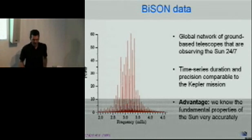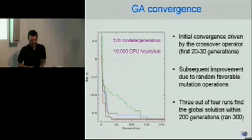So here's an example of the behavior of the genetic algorithm on this BISON data set. What we're looking at here is a measure of the difference between the model, the best model in a particular iteration of the genetic algorithm, and the observations as a function of that iteration or generation number. And you see in less than 200 generations, this is for 4 independent runs of the genetic algorithm, seeded with a different random initialization. You can see that initially the convergence is quite fast. That's driven by the breeding or crossover operator. And then that's followed by a series of discrete jumps, improvements in the fit from random favorable mutation operations. And you can see that 3 out of the 4 runs find the global solution in under 200 generations.